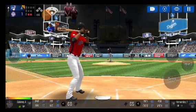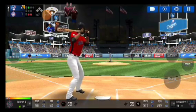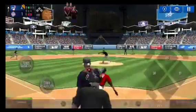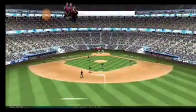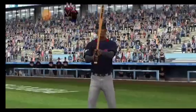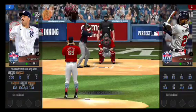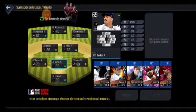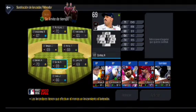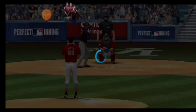Here's the windup and the pitch. Takes the pitch for a ball outside. Ball. Here's the windup and the pitch. Throw to first. Easy out. The team will be coming up to bat. The batter's stepping up to the plate. And they're bringing in the relief pitcher.